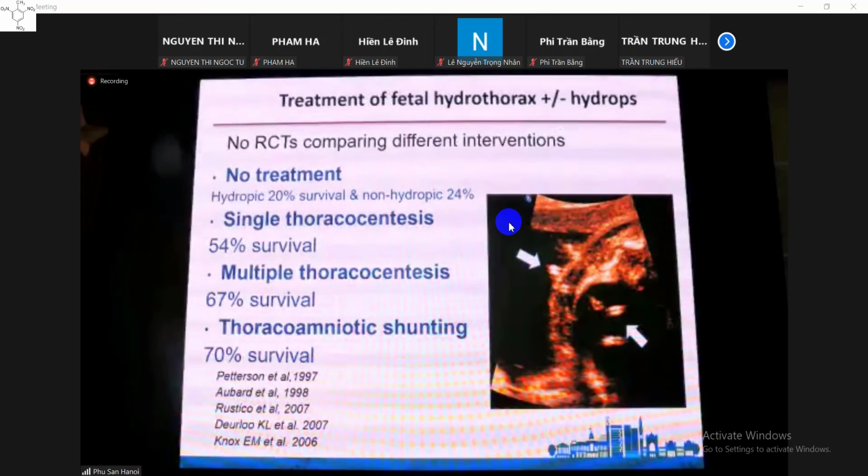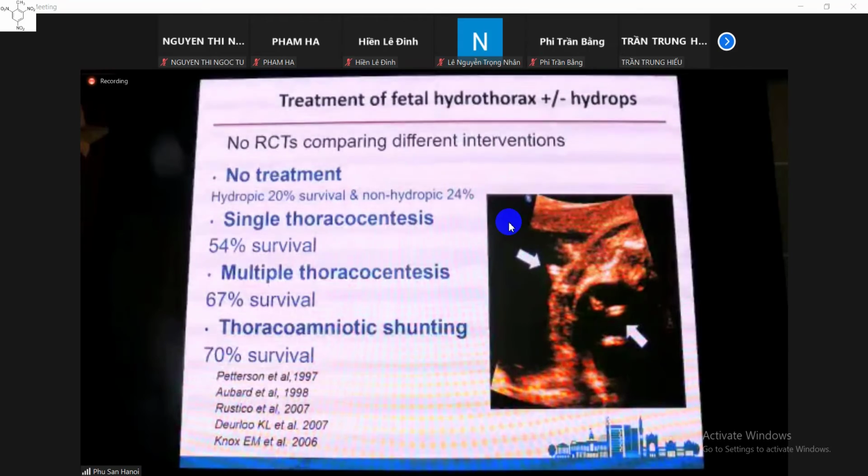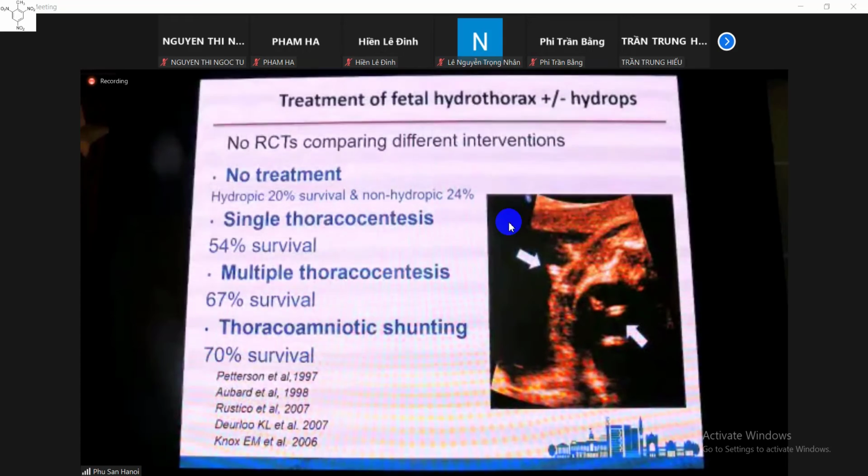Of course, it's possible, certainly at the time of diagnosis, and especially if there's a unilateral pleural effusion, to consider single thoracocentesis to drain the pleural effusion at the same time as karyotyping the baby. And certainly the pleural effusion can be a good source of lymphocytes to do that. So you often can do it through one procedure backed up by an amniocentesis. And some people have described multiple thoracocentesis during pregnancy, but that has a disadvantage in needing multiple interventions and carries about a 54% survival rate, but increased risk of pre-labor ruptured membranes.